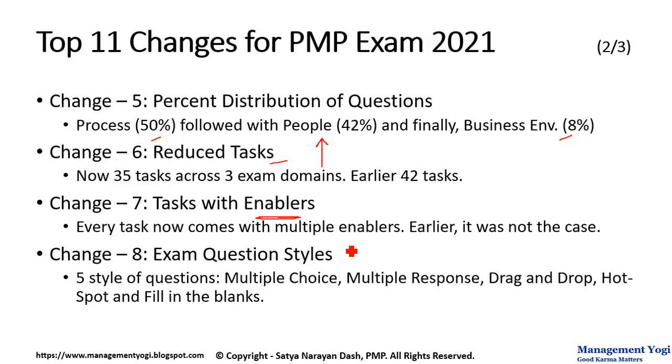Change 8. Exam question styles. Earlier we had just multiple choice questions with one correct answer. Currently you will have multiple choice questions, multiple response questions, drag and drop questions, hot spot questions and fill in the blank types. Now fill in the blank types will be limited in number.